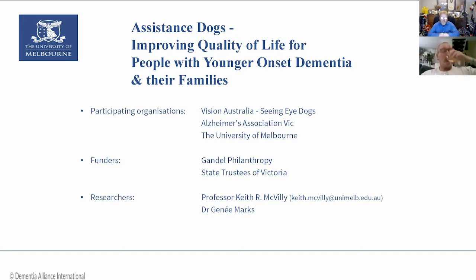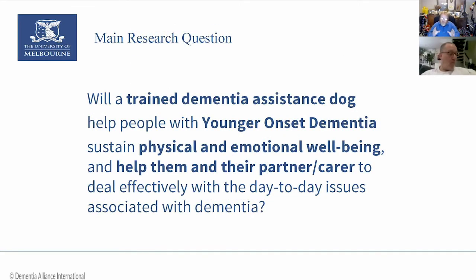The basic research question that we asked was, will a trained dementia assistance dog help people with younger onset dementia sustain physical and emotional well-being and help them and their partner or carer to deal effectively with the day-to-day issues associated with dementia?